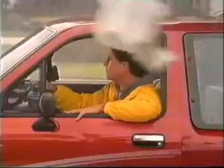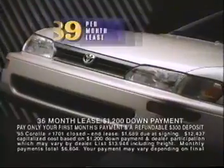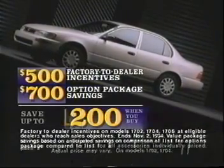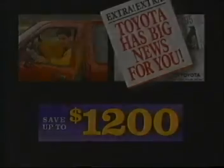And this year, some really incredible things have been happening. The news is out on Toyota, and the 1995 Corolla is here. Right now, you can lease Corolla for just $189 a month. Or with incentives and option savings, you could save up to $1,200 when you buy a new Corolla. This year is looking very good for Toyota, and very good for you.